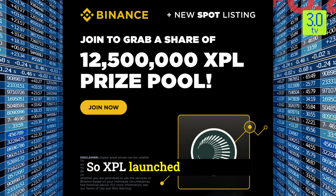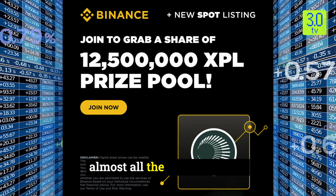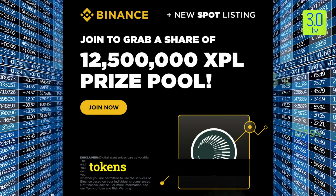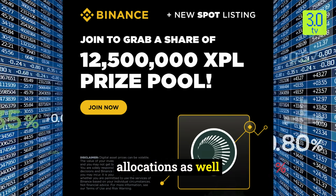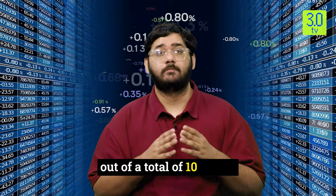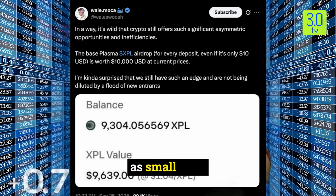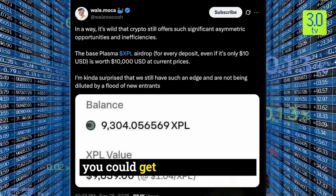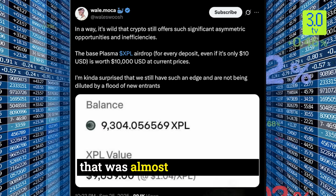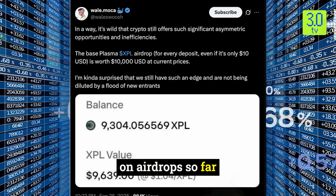So XPL launched mainnet on September 25th with major exchange listings: Binance, OKX, Bybit, almost all the top exchanges, and a Binance HODLer airdrop which gave 75 million XPL tokens, and it had public sale allocations as well. So circulating supply, we had 1.8 billion XPL tokens out of a total of 10 billion. Some social media posts even said that if you deposit as little as $1, you could get 9,304 XPL tokens. So that was almost close to $10,000, and it is one of the best returns on airdrops so far.